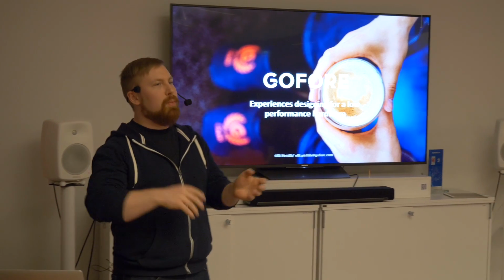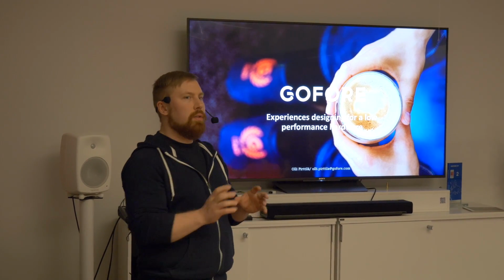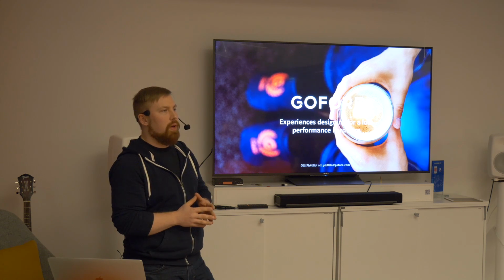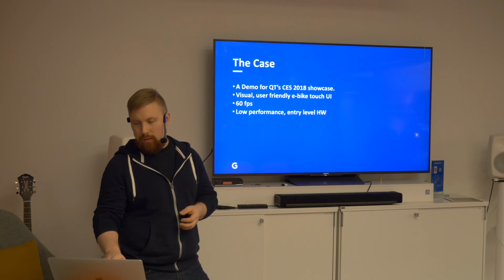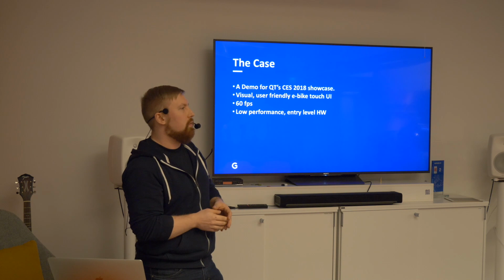At Gofore I work as a UX designer, and as you will see from my slides, I'm not from the graphical design end of the spectrum. Maybe I'm more a user research, UI concepting kind of person, and somewhat geared towards the front end development side of stuff. Today I'm going to tell you about our experiences designing for very low performance hardware, and the case I'm going to base this on is our electrical bike user interface we did for Qt company.